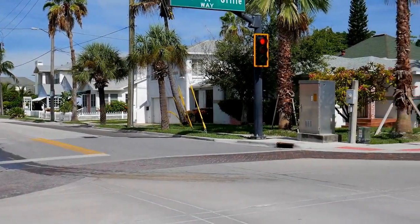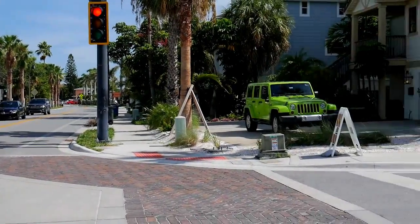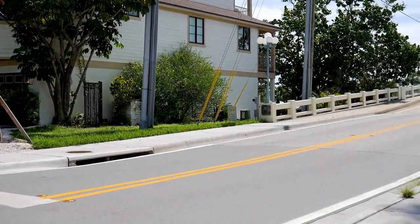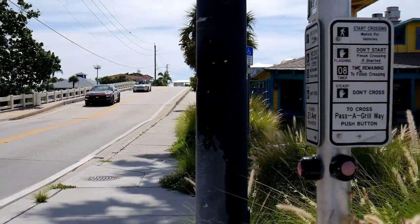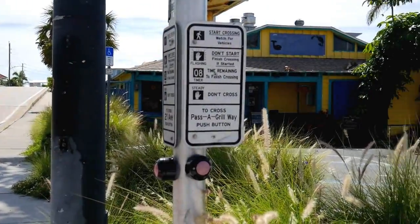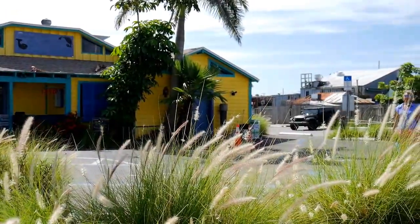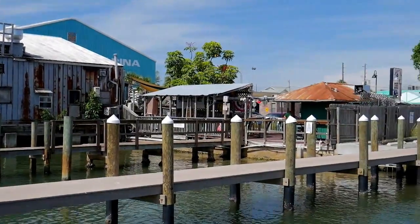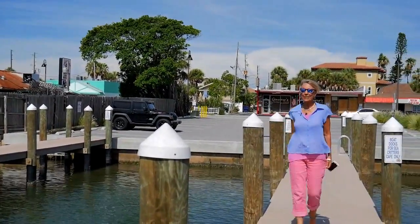Pass-A-Grille Way intersection. And there's the bridge to Vina and Sea Critters. Oh, I love it. Let's head over to the back of the bridge. All right. There's the other side of the wharf here. Great old restaurant. Look at it, so much character.